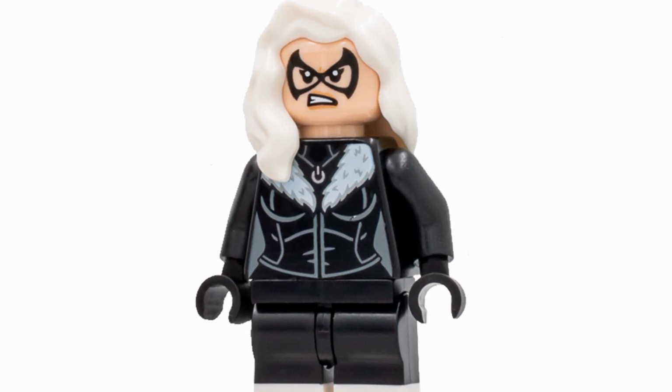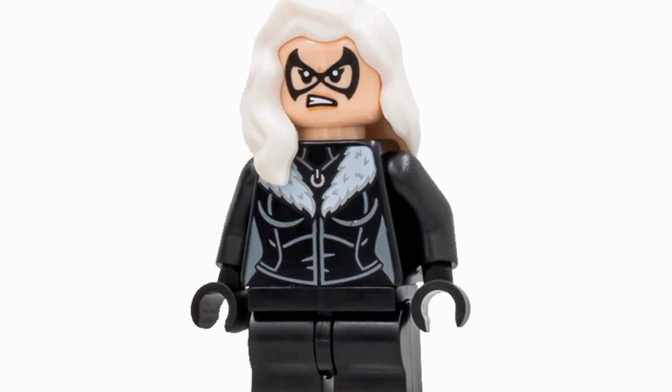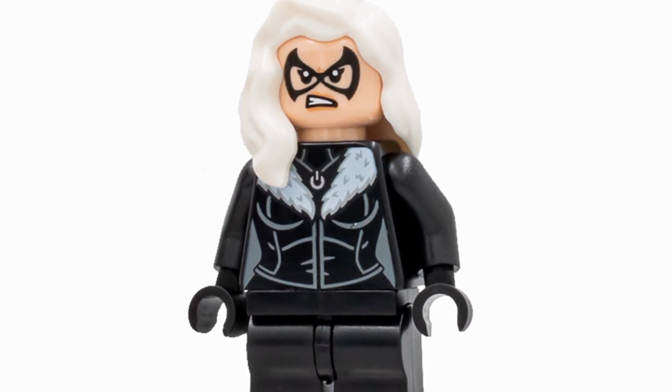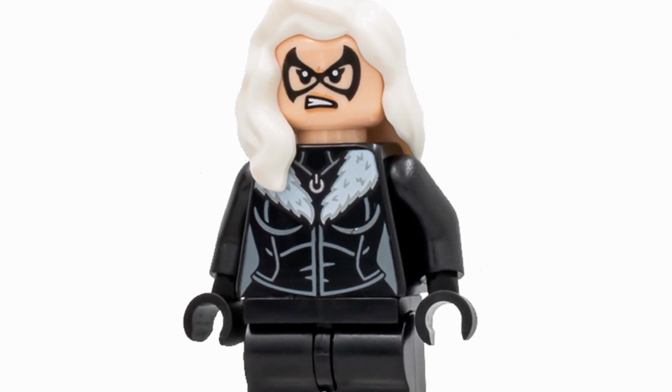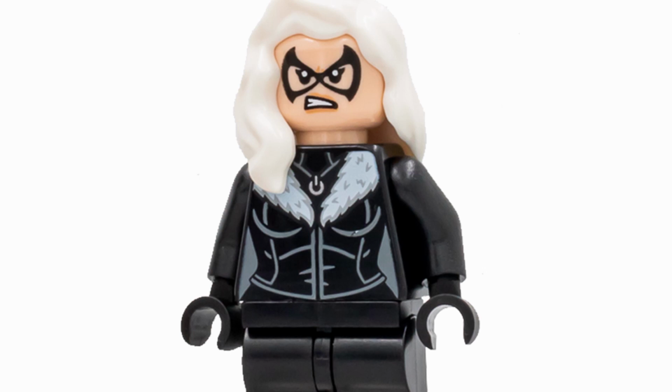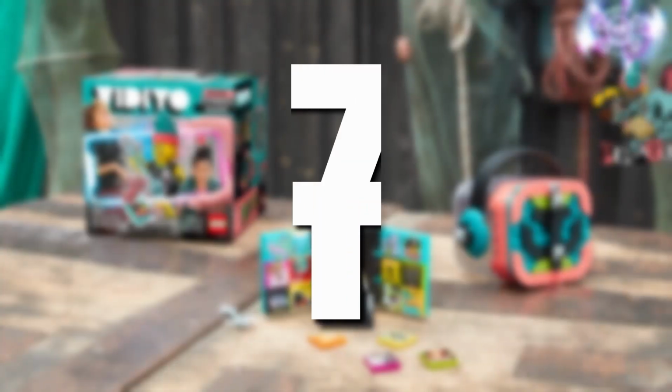I absolutely love the look of that. I think the hair choice was pretty well done. I do like that as well. And then also the legs, I like how it's got some dual molding going on there. It's something at least, so I definitely do appreciate that quite a bit. And it just overall makes for a really great design for Black Cat.